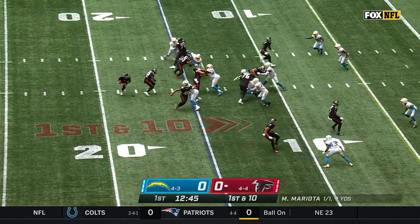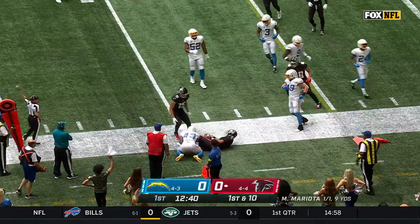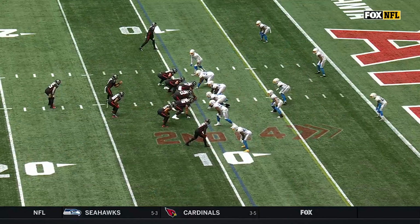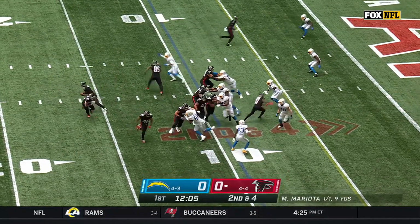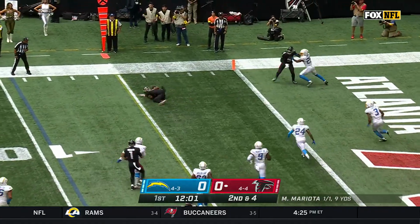Falcons mix it up. Huntley coming off a huge game, 91 yards. The fake went to Huntley, and it's Mariota. Takes it all the way down to the 10-yard line. Algier in the backfield. On second down, Mariota dumps it off.